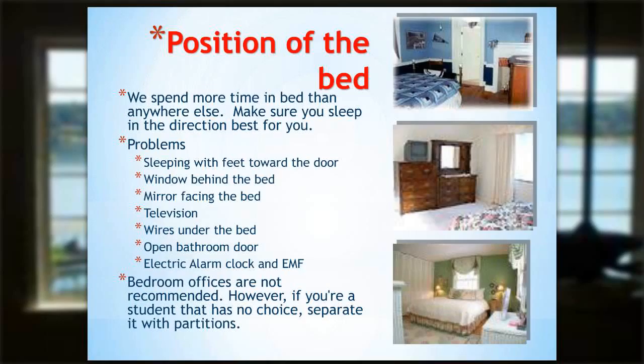Now, if you have an electric alarm clock and it's close to your head where you put your head down on the pillow, it's to your advantage to move that either out of the room totally and use a different type of alarm, or at least move it several inches away from your head, or as much as you possibly can. The amount of electrical magnetic fields coming off of that are quite extreme, and it can be considered to be a health problem.